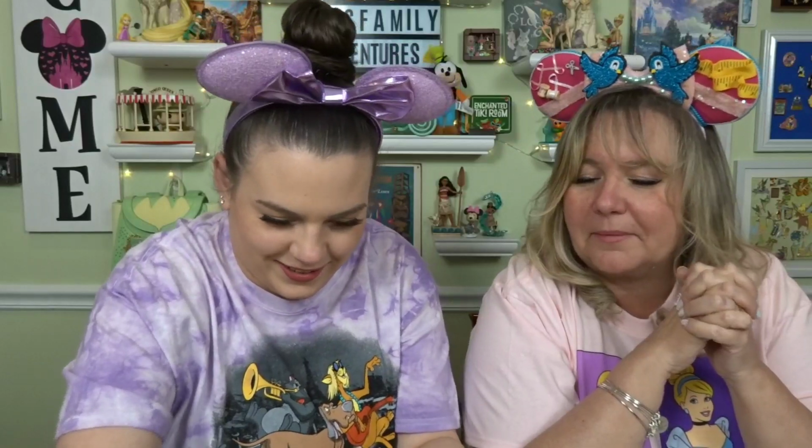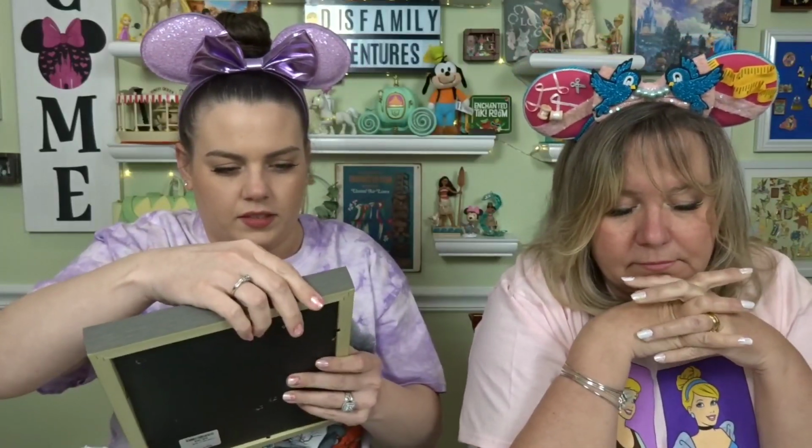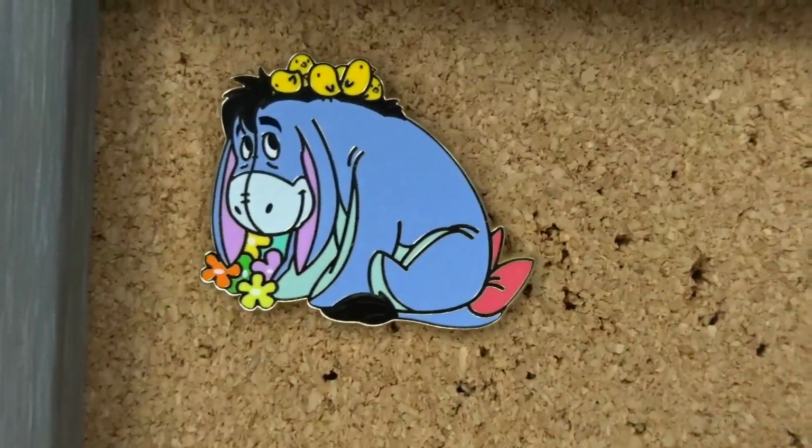We gotta clear this. 500 pins. You're not even gonna have any room for these pins. Look how cute Eeyore is. You could probably fill an entire room, from floor to ceiling. She probably competes with Ryan.